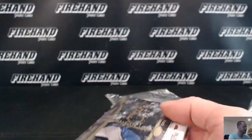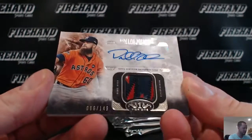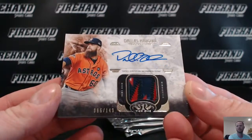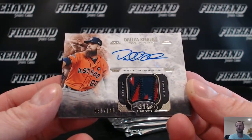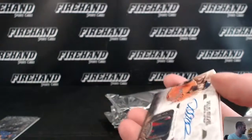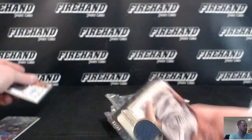And there's our first relic out of the case. There's one coming for the Houston Astros, nice looking patch. 86 of 149, Dallas Keuchel. That is YBJ as well. Wow, YBJ. Two for two. Two teams, two hits, a 101 and a patch auto.